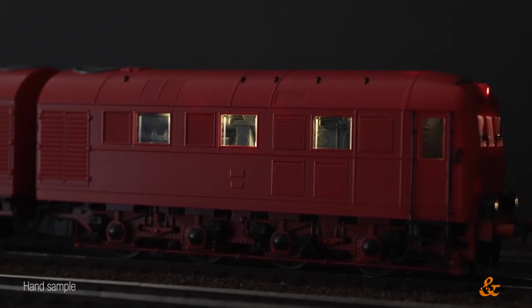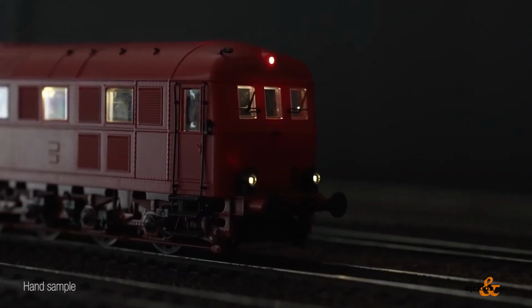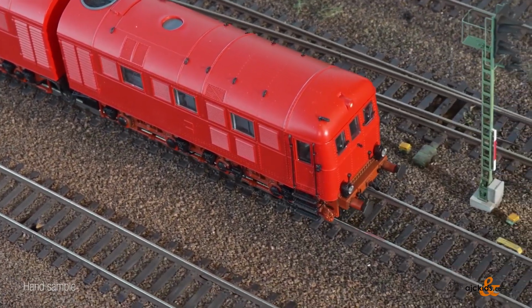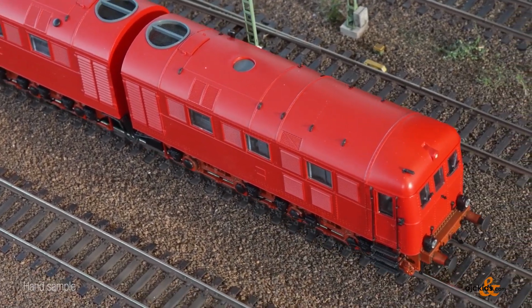The lighting functions also leave nothing to be desired, whether engine room lighting, driver's cab lighting, the illuminated fittings, or the control box. The new construction is ideal for use with a comprehensive freight train set, and thus brings a piece of railway history to your home layout.